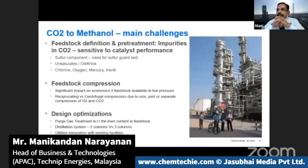So the main challenges that we see here are basically technical challenges. Depending on the source of the CO2 feedstock, if it contains sulfur, then there is a need for a sulfur guard bed, because the catalyst is quite sensitive. The same applies if it contains any unsaturated compounds or olefinics, depending on the source. Then there is feedstock compression, which would require an engineering study. There is a significant impact if the feedstock is available at low pressure, close to atmospheric, because from there it has to be compressed to about 80 bar. That's the syngas pressure, 80 or 85 bar.